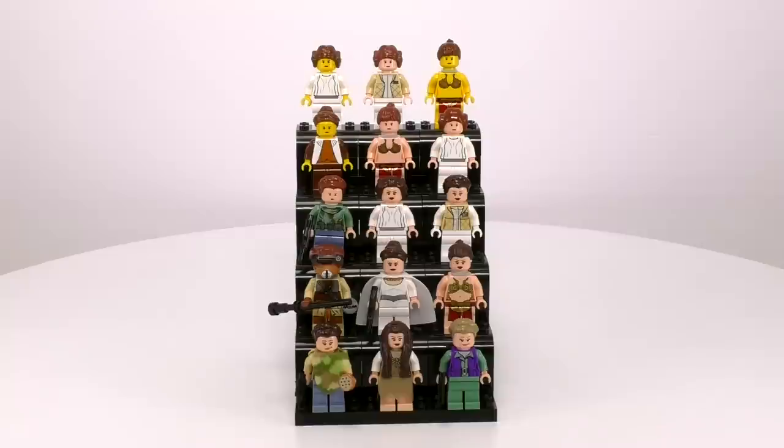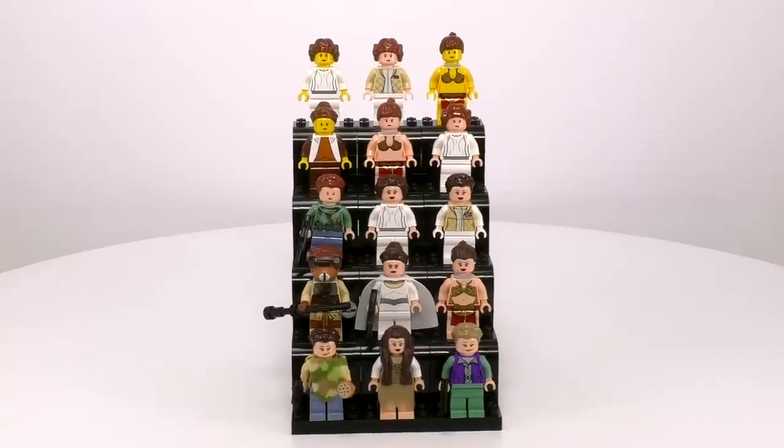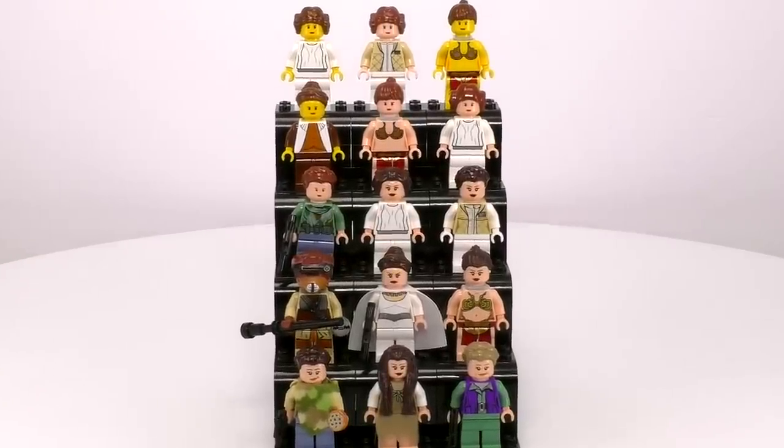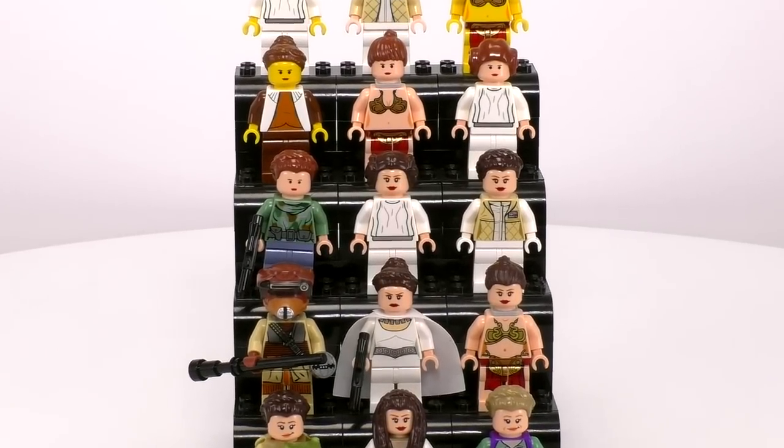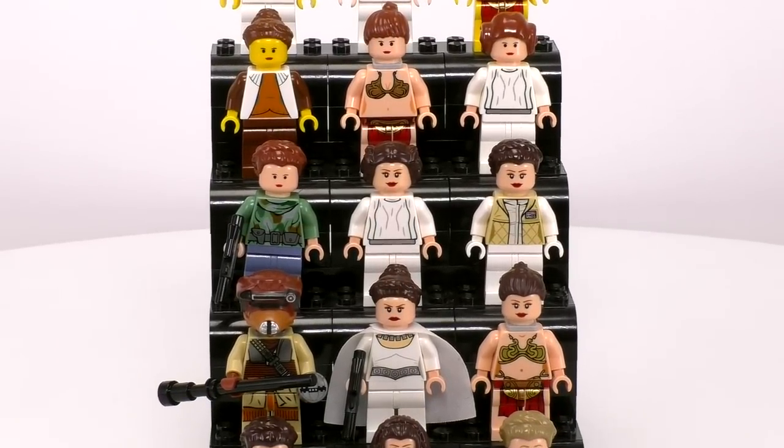As for a new Leia minifig that I might want to see in the future, I of course am looking forward to however she might appear in Star Wars Episode 8, but at the same time it would be nice to have an update of her from Cloud City. But that's also just me really wanting a new Cloud City set.